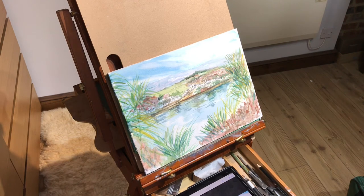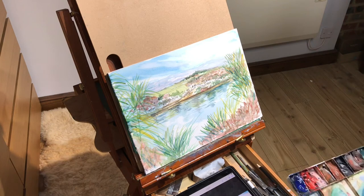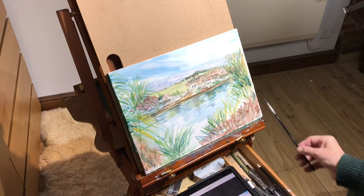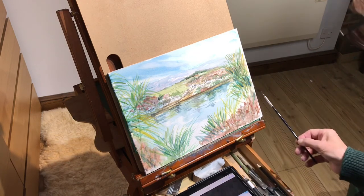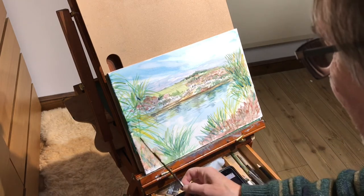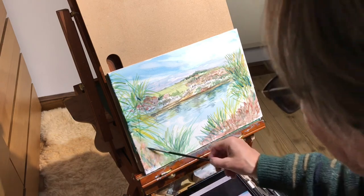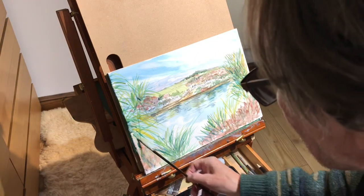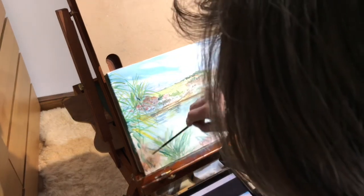Right. Now, what do we think? Bit darker there, a little bit more dark, into the heart of our little bit in there. Just stroke them on gently if you can.